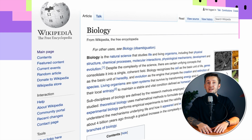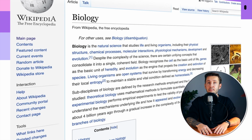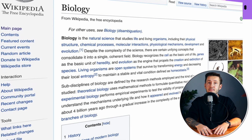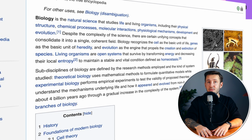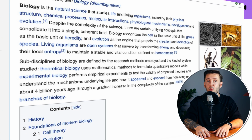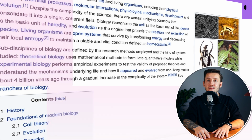The first thing you'll notice right away is that this version of the Wikipedia page has matured. It's a significant evolution in both function and form. So what's different? Why does it look this way? What product decisions led to these changes?